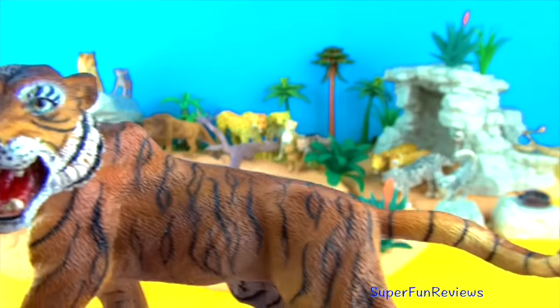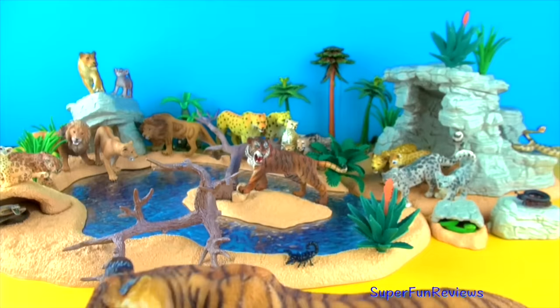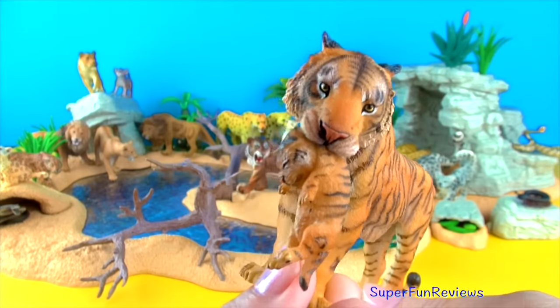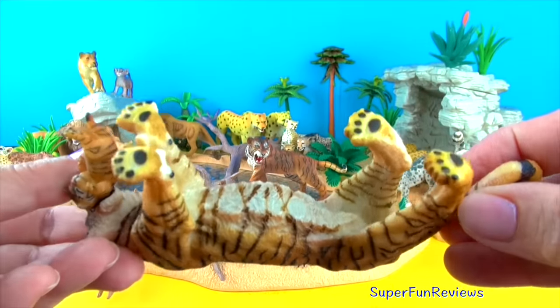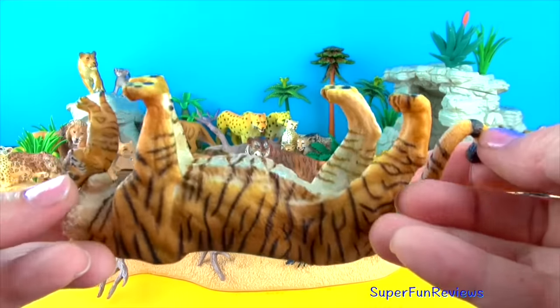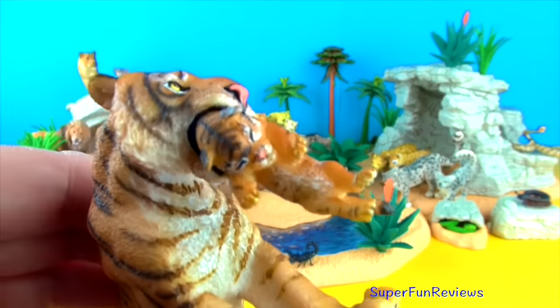They have been known to reach speeds of up to 40 miles per hour, which is 65 kilometers per hour. Tigers can easily jump probably about 15 feet or 5 meters in length. That is so cute with a baby. Subspecies of the tiger include the Sumatran tiger, the Siberian tiger, Bengal tiger, South China tiger, Malayan tiger, and Indochinese tiger.